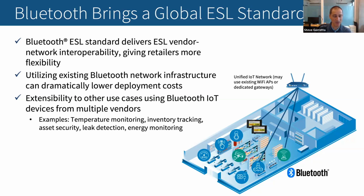And then my favorite thing to talk about is the extensibility to use other devices alongside those electronic shelf labels. And so I put a few examples here, and that's what we're going to demonstrate here. Customers might be thinking about electronic shelf labels, but it's other use cases that they can benefit from once they have that network in place. And because they're all Bluetooth Low Energy, they can run over a single pipeline, and they don't have to have those siloed network gateways.